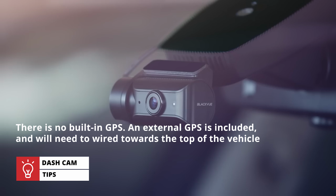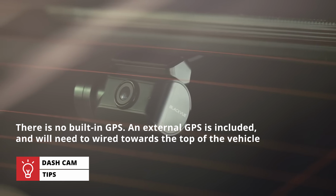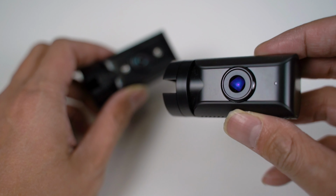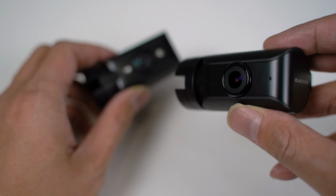There is no built-in GPS, though it does come with an external GPS unit that will need to be wired towards the top of the vehicle. And things we wish BlackVue would improve on, perhaps offering a 4K version of this box unit?